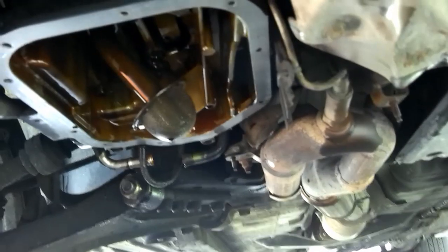Alright guys, so I got it off. As you can see, it's right there. The gasket came all in one piece, so that's good. I'm going to do my best to clean out the pan. I don't see any metal shavings in there, so that's good, but I'll inspect it a little more. I wiped it down as best as I could around the edges and everything. Alright, so that's all nice and clean. That's ready to get mated back up with the new gasket once I get this one off and clean it off. So yeah, we're going to go ahead and clean it off.